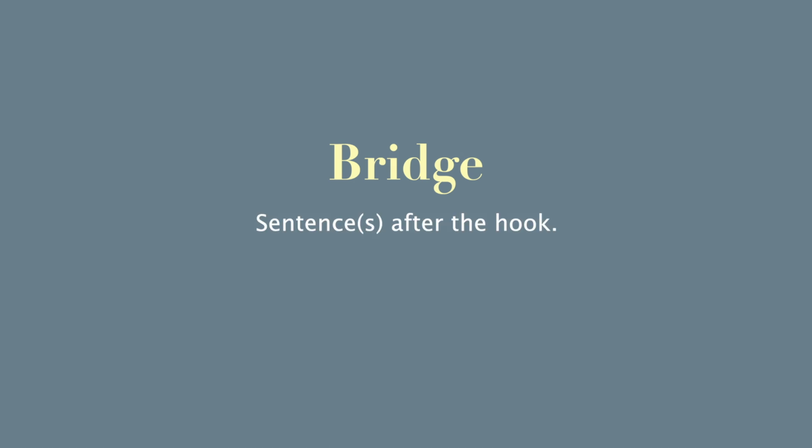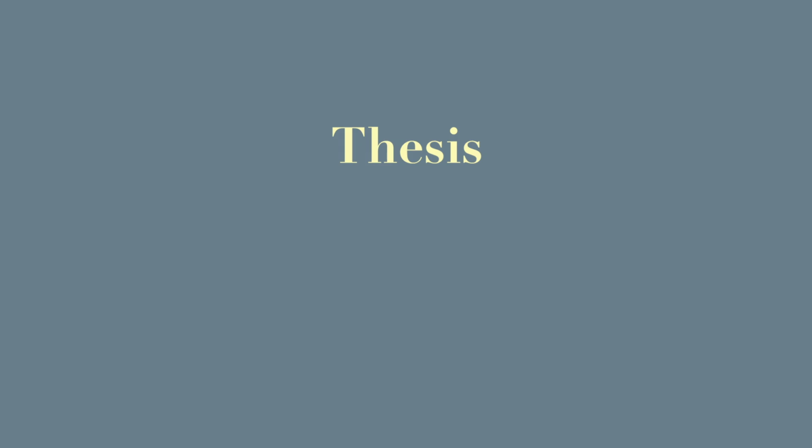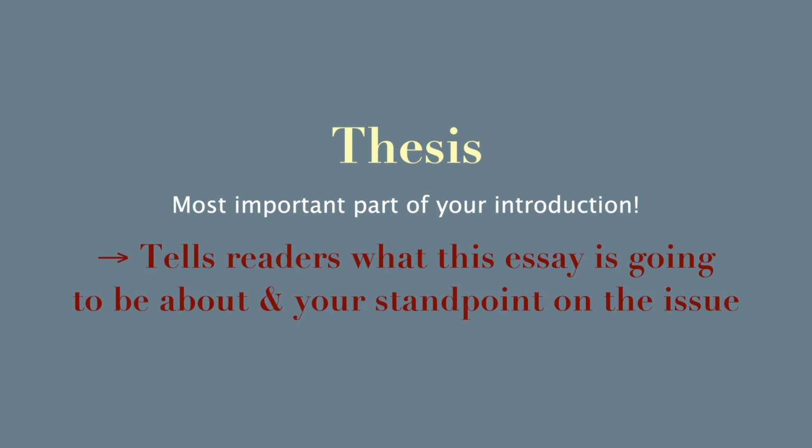So moving on, we have the bridge, which is basically a sentence or a few sentences that you use to connect the hook with your thesis. In your bridge, you want to talk about how your hook relates or connects back to the main topic of your entire essay. The last section of your introduction will be your thesis, and the thesis is the most important part of your entire introduction. It's basically the sentence that tells readers what this essay is going to be about, as well as letting them know your standpoint on this issue.